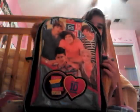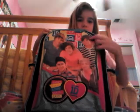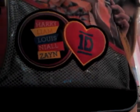So the first category is backpacks. And I already checked, the Liam dog tag is not in here. It has the faces on it and it says 1D in the background. And then all around it, it says 1D. Then it says right there, 1D, Harry, Liam, Louis, Niall, Zayn. And then that's what it looks like on the back.